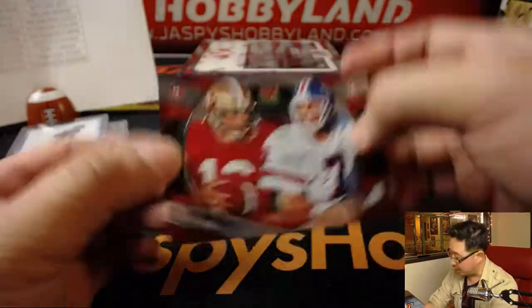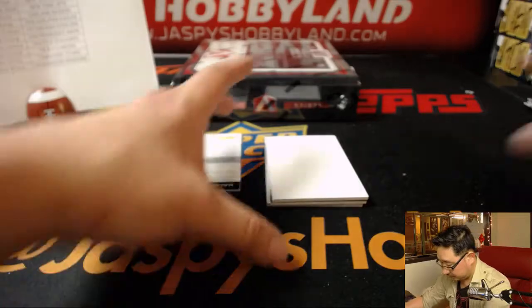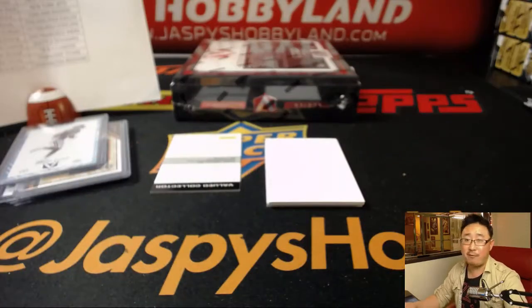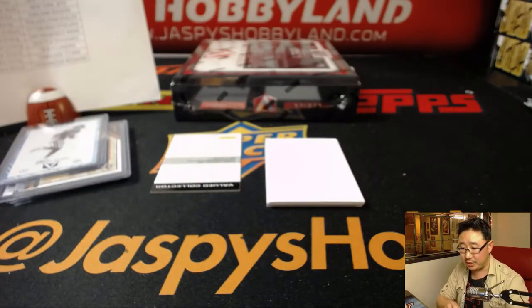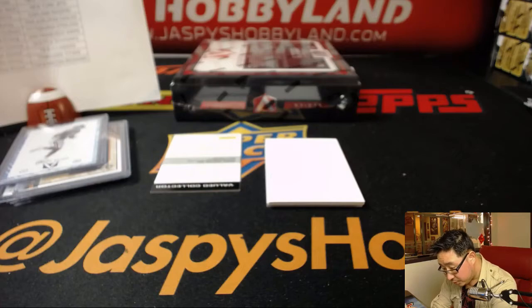Joe Montana, John Elway, Nemesis. Dan Marino, Air Supremacy. The relic is Len Dawson. Unbreakable relic, 2 out of 49, Len Dawson, old Chiefs legend for Bruce. Is that game used? No, player worn, but still cool.